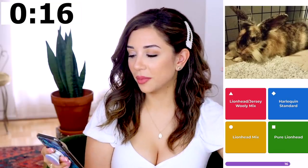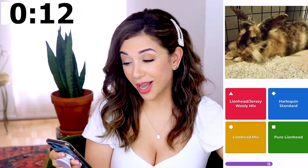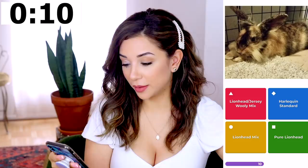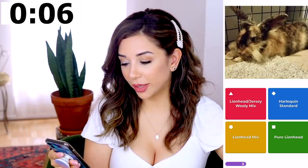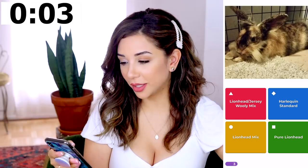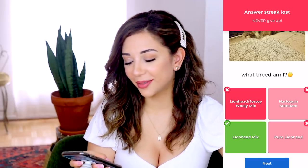Lionhead Jersey, Woolly Mix, Harlequin Standard. Ooh, Lionhead Mix, pure Lionhead. Well, it's not a pure Lionhead. It's definitely a Lionhead Mix. Oh my God. I'm gonna go with Lionhead Jersey Woolly. Oh, I should have just done the Lionhead Mix. Whatever.